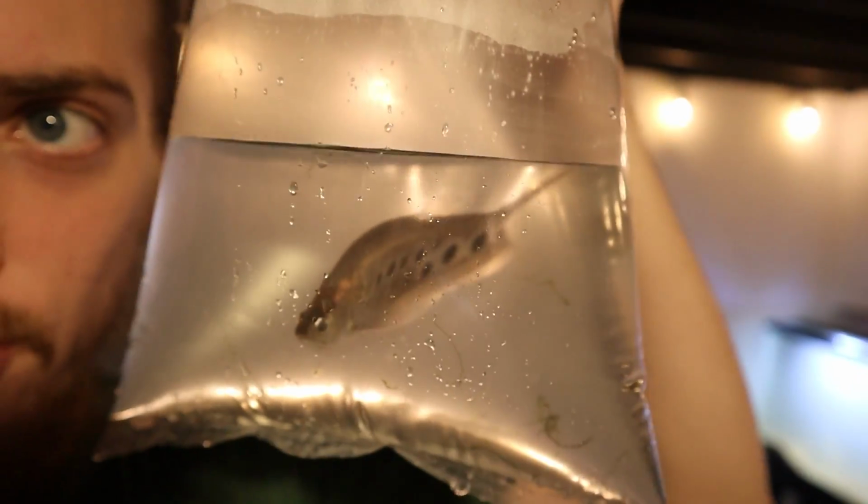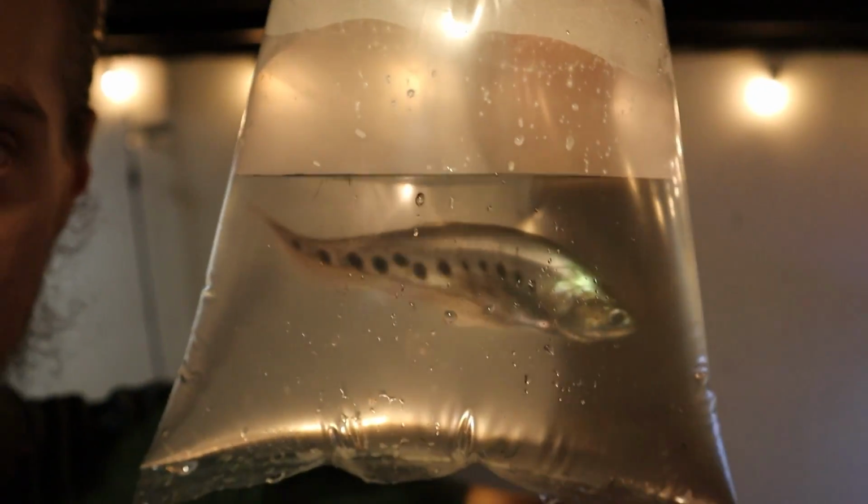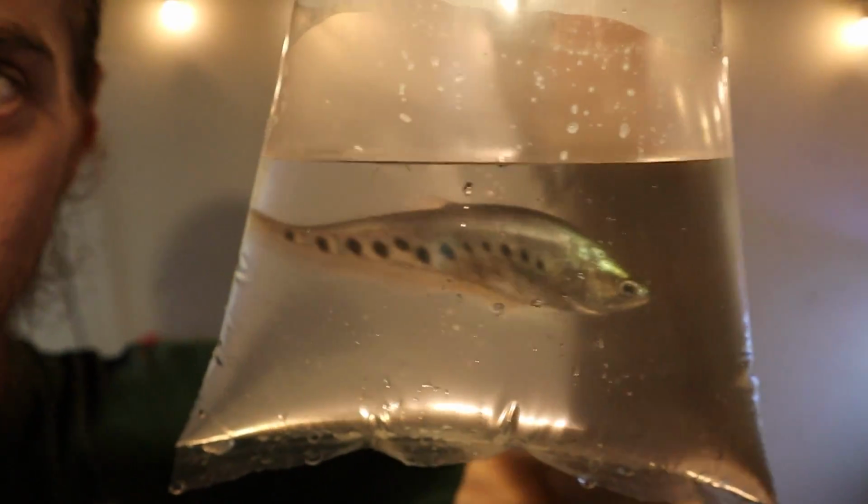Alrighty guys, so we are back from the pet store. We've got our clown knife fish right here, and just check that guy out in the light. That is absolutely awesome. Look at the colors shining in the light, dude.